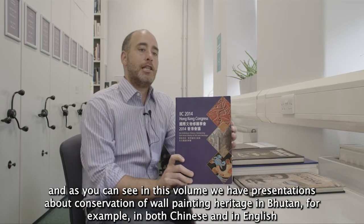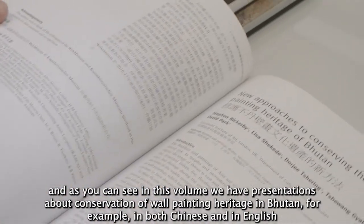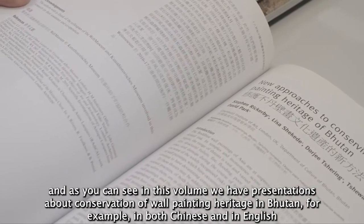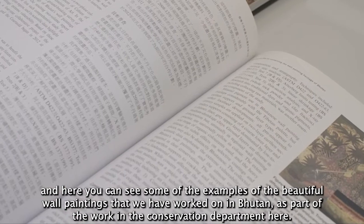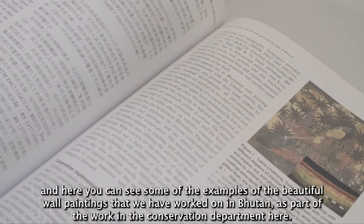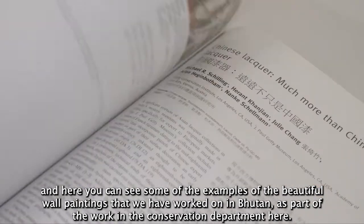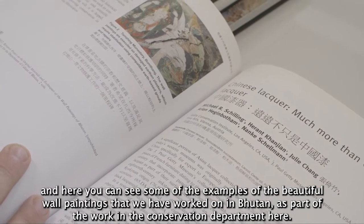As you can see in this volume, we have presentations about conservation of wall painting heritage in Bhutan, for example, in both Chinese and English. And here you can see some of the beautiful wall paintings that we have worked on in Bhutan as part of the work in the conservation department here.